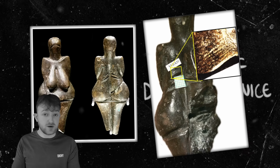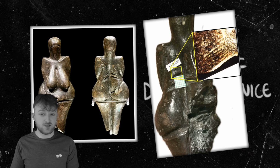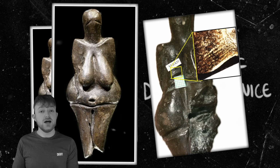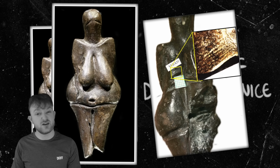There's a child's fingerprint on the statue that was preserved in clay when it was fired, although it's thought the maker was an adult who just handed it to a child to look at before it was turned to ceramic. The sculpture has slits where the eyes should be, but again the rest of the face is featureless.